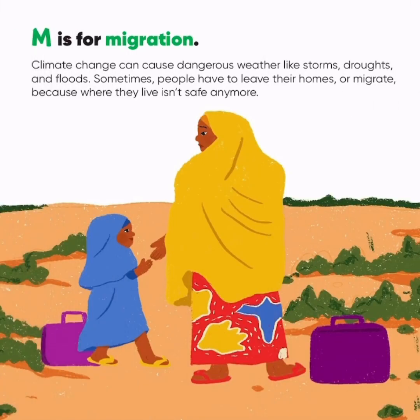M is for Migration. Climate change can cause dangerous weather, like storms, droughts, and floods. Sometimes, people have to leave their homes or migrate because where they live isn't safe anymore.